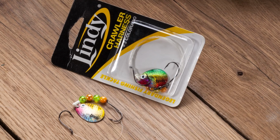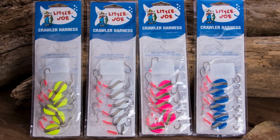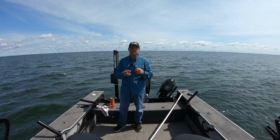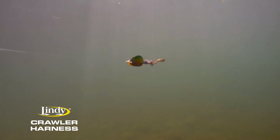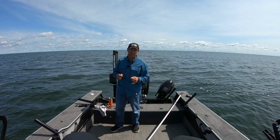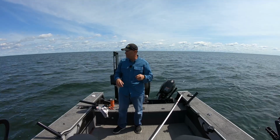Now, if I was fishing dirty water, I'd probably choose a little Joe spinner, something 2.5 feet long, 2 feet long. But what's cool about these Lindy spinners is I'm fishing clear water today. These are 6 foot long. So using that longer length, using that fluorocarbon line in clear water is gonna make a big, big difference. If I was in dirty stuff, I'd shorten it up and be just fine with that. But keep that in mind.